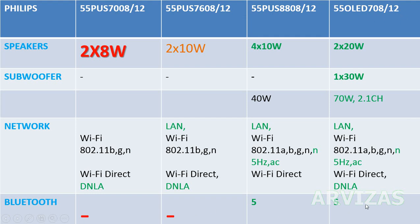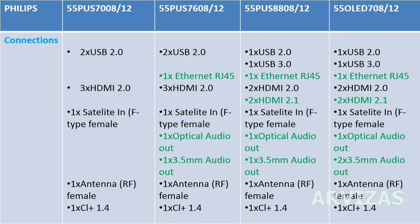8.8 model and OLED model has Bluetooth 5 version. You can see connections, two USB ports, and in budget models with 2.0, and in higher models has 2.0 one USB and one faster USB 3.0 in 8.8 and OLED models.